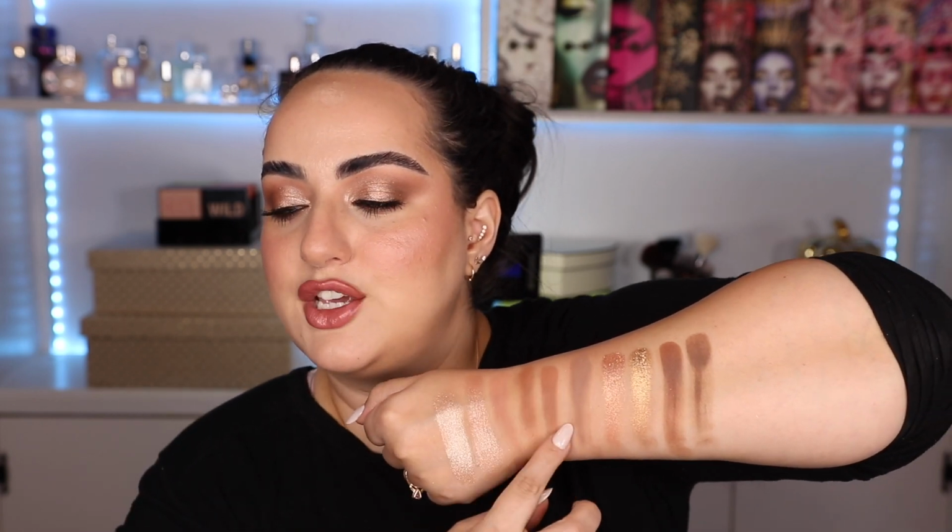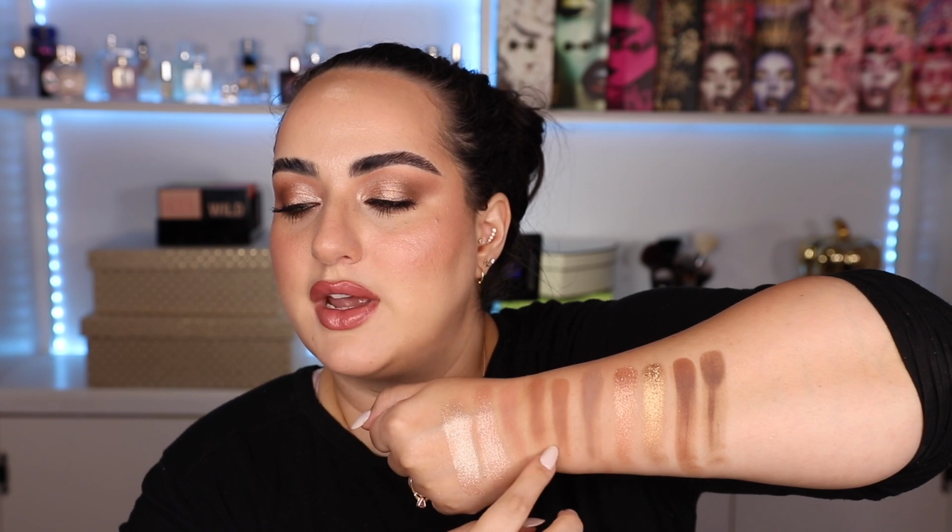Okay, I went ahead and turned the light back up and this is how the colors compare right here. Obviously there are lots of similar vibes from both palettes, but I really couldn't find an exact dupe for any shade except maybe these two right here.